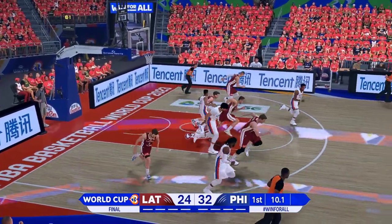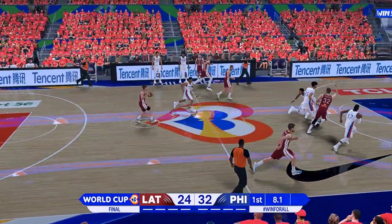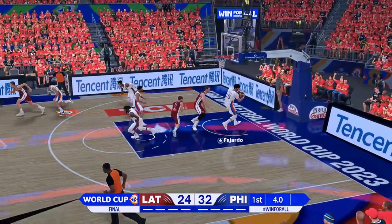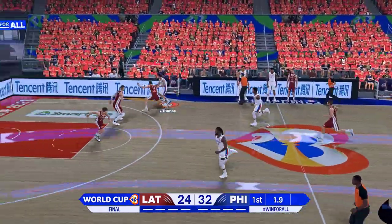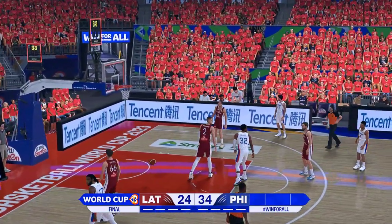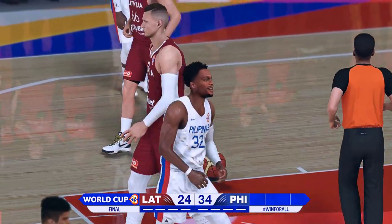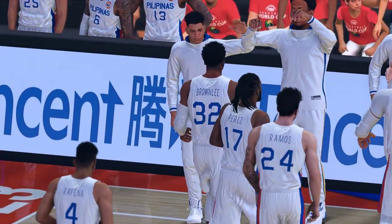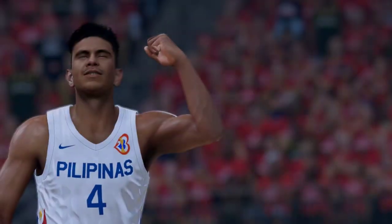Target at the rim. And that is a textbook example of how to defend your rim. This is why he's out there. In situations like this, he stands tall to prevent points. And a double-digit lead on the scoreboard as we end the first quarter of play. Up 10. The second quarter coming up right after this break, so don't go anywhere.